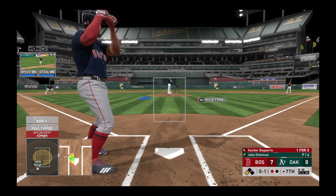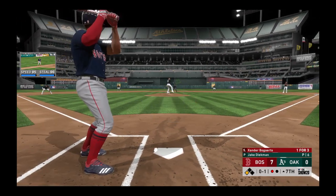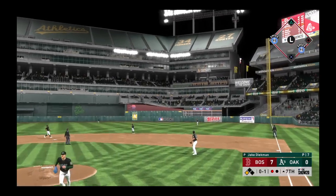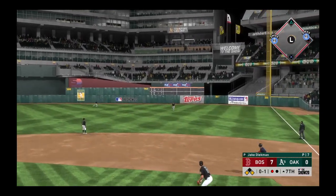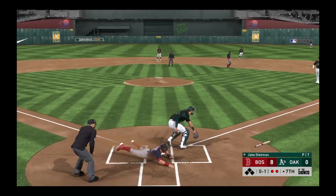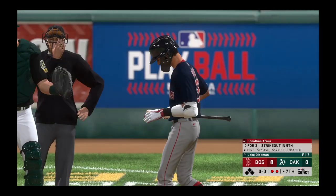7 runs, 11 hits, and no errors for the Red Sox to this point. Skied into straightaway right. Piscotty's there for it. Makes the catch, but the runner from third breaks for home. And he will get in to score, and it's a run batted in on the sacrifice fly.